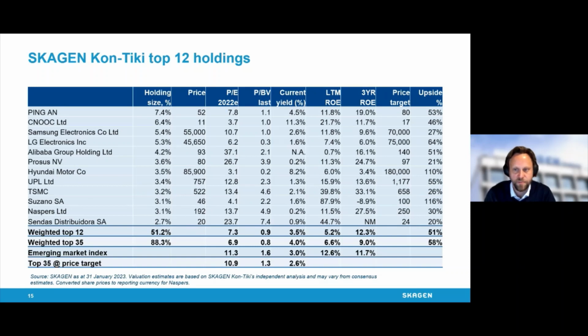Our single largest position remains Ping An, the Chinese insurance company, which we believe, despite a significant rally in the latter part of 2022, is fundamentally undervalued for the type of quality company that it is. And as we see the China reopening now developing, we have no doubt that the agency force that has been unable to meet with potential clients will be able to sell their life insurance products in a greater way going forward.